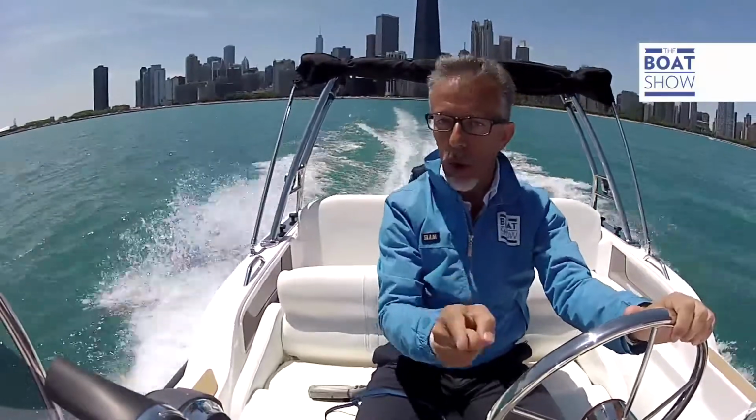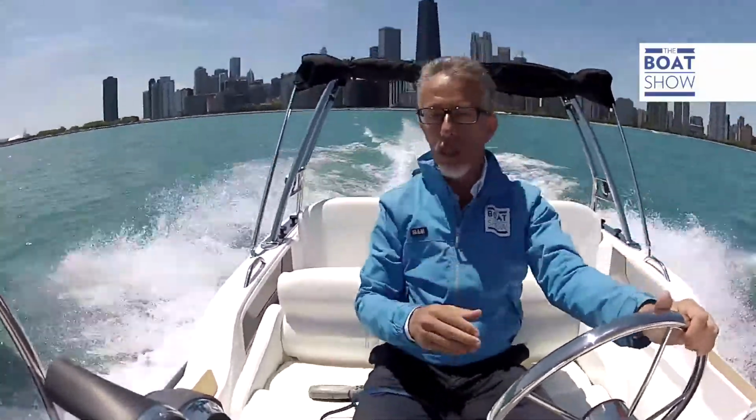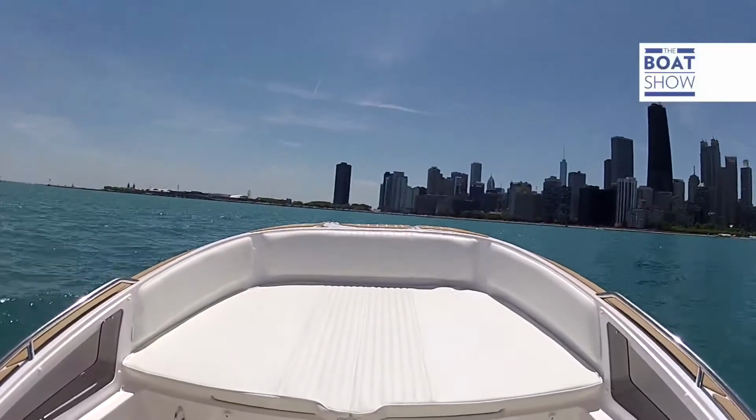The hull of the boat is so razor sharp, especially at the stem, that it feels like you're rolling on a long rail track. I never need to adjust the steering wheel. It goes happily along by itself.